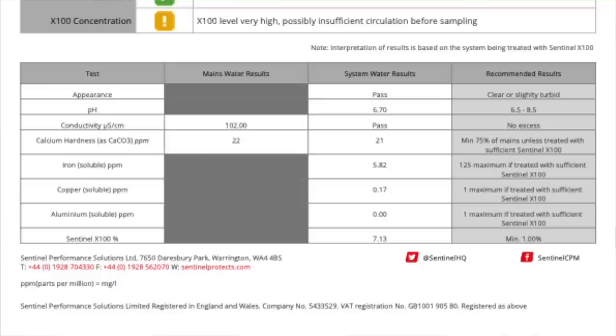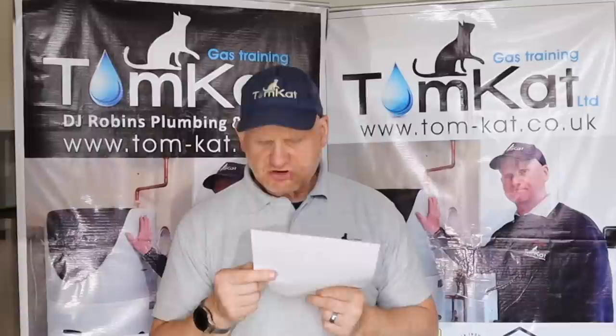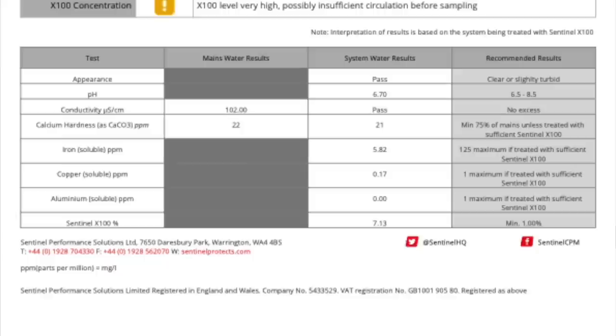Now for the mains water down at the bottom, it says appearance has passed. It says it's clear and slightly turbid. What does that mean? Anyway. Hey, Mr. Phone, what does turbid mean? Turbid means of a liquid cloudy, opaque, or thick with suspended matter. It says its pH is 6.7, and it should be between 6.5 and 8.5, so that's good. It says its conductivity is a pass.